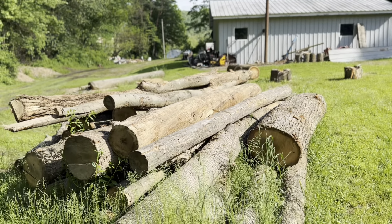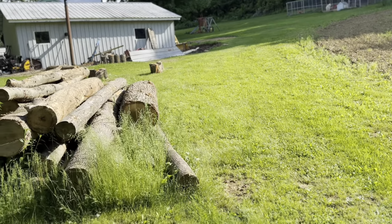In case you guys are wondering what kind of wood we're cutting, it is a mix. Most of it is oak, some of it's maple, and so forth. It's gonna be a mix of whatever. So far, this is the pile of logs. I do have 2 or 3 more to add, and they're bigger than that guy there.